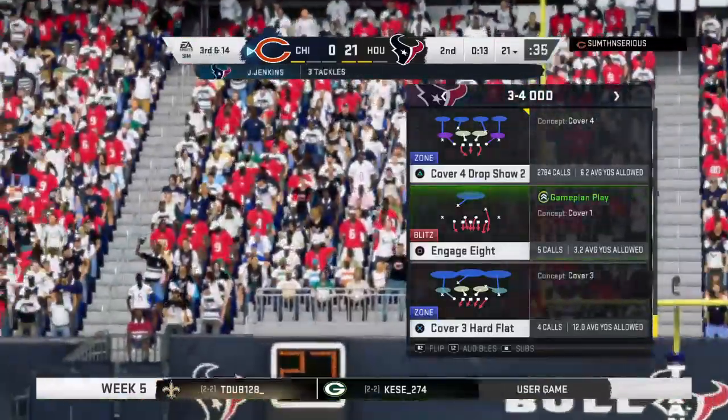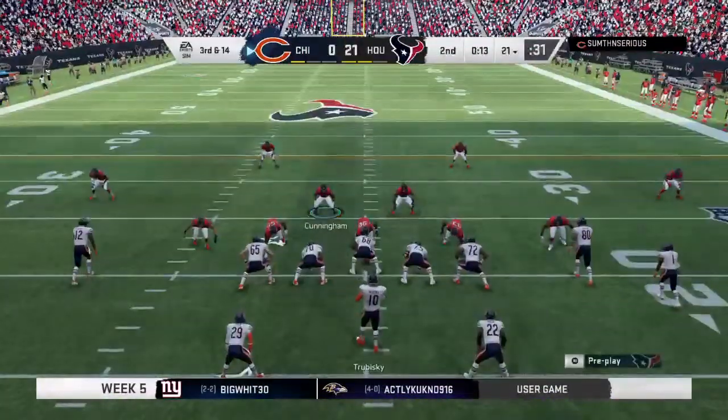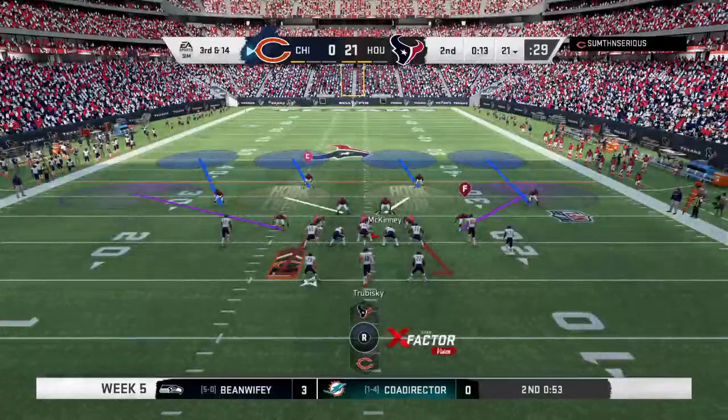Now a deep ball there on second down, but it'll wind up incomplete. An incomplete pass on that last play, and that means they'll need to come up with something here on third down.